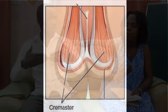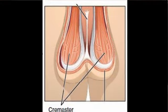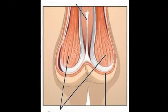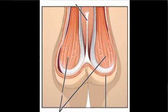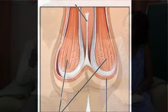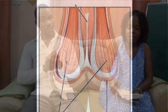Then another thing is the cremaster. You remember we said the scrotum is very sensitive because when the temperature is cold, it drags the testicle in, and when it's hot, it drags it out. So that muscle that helps in the dragging is known as the cremaster. It is the muscle responsible for the dragging, and it is very sensitive too. So these are the listed parts of the internal part of the sexual anatomy.